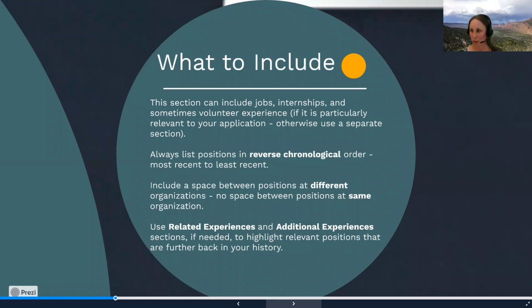All right, so what to include? I mentioned some of this a little bit already, but just to recap, you can include jobs, internships, and volunteer experience in your experience section. And like I said, sometimes you'll see those sections, or the experience section will be divided up in a little bit of a different way. So you can have related experience, additional experience, volunteer experience, work experience, depending on what you're trying to show, will determine what you should title each section.